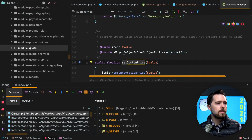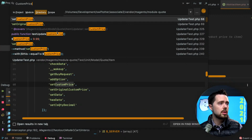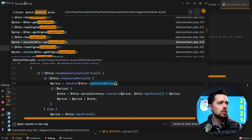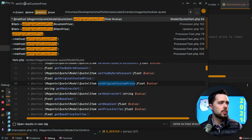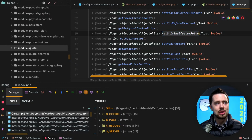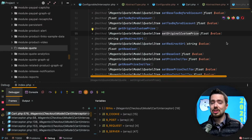We can search for this, but I think there is actually another place that we have to set this, and I'm going to call this out for your reference. Set custom price. It's actually also set original custom price. Okay, this is where it's a gotcha. Set original custom price or get original custom price is used all over the place. But there is no method for it, even though there is a method for set custom price. So keep that in mind as you're working through this.